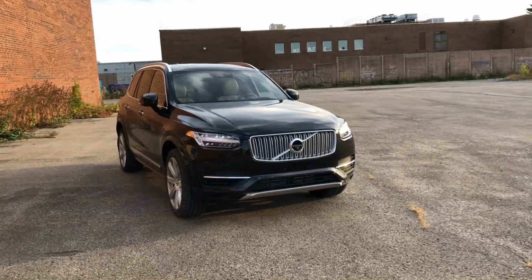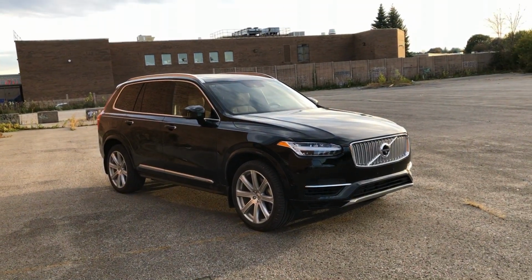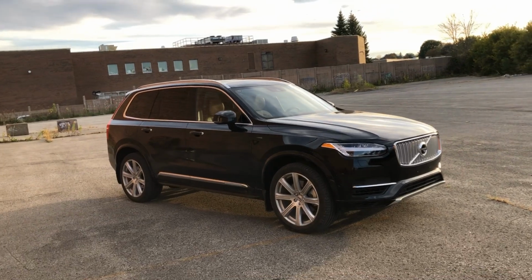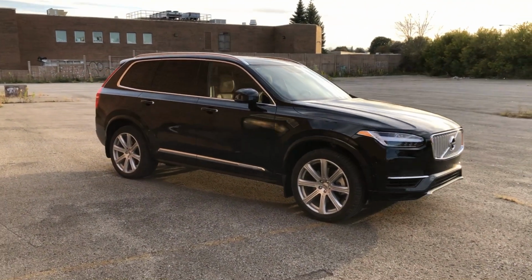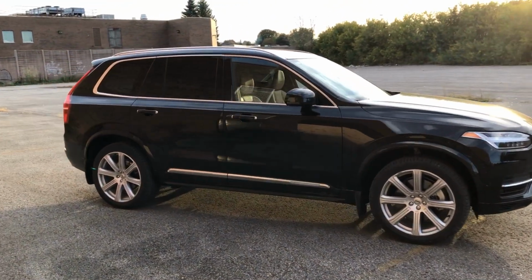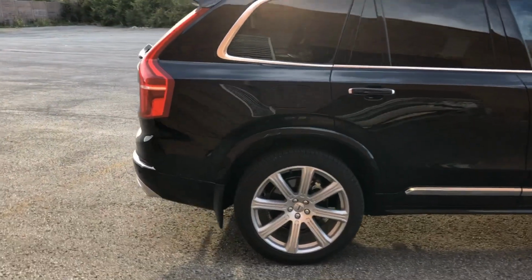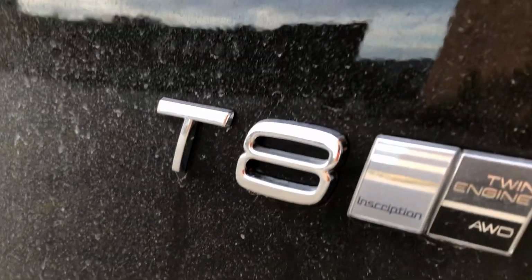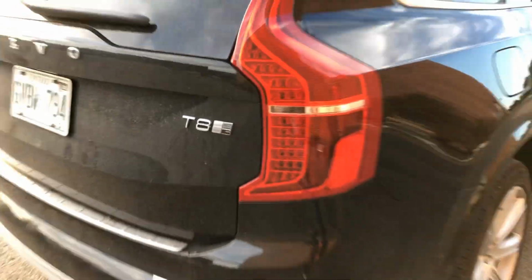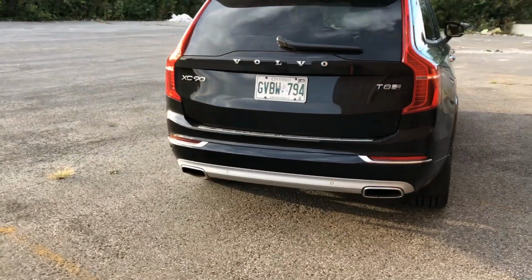Base price for Momentum is $59,750. You can get it with either a T5, T6, or T8 engine power output. Next up is the R Design, which starts at $69,800, and you can get that in either T6 or T8. And then there's the Inscription, which you can either get in T6 or T8. Mine's a T8, obviously, and it starts at $71,450.